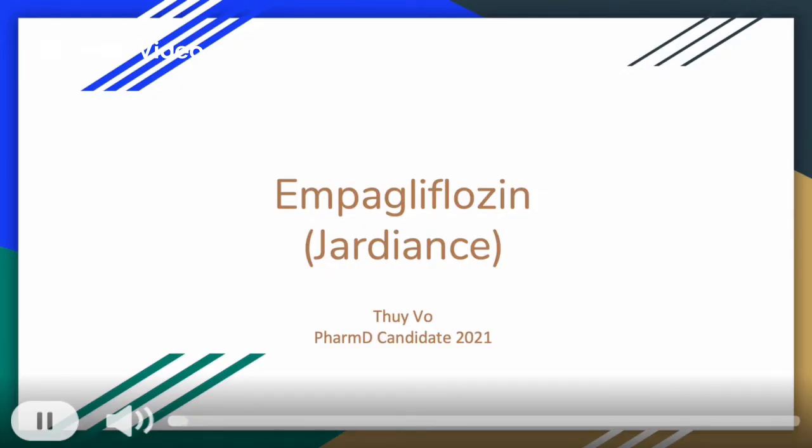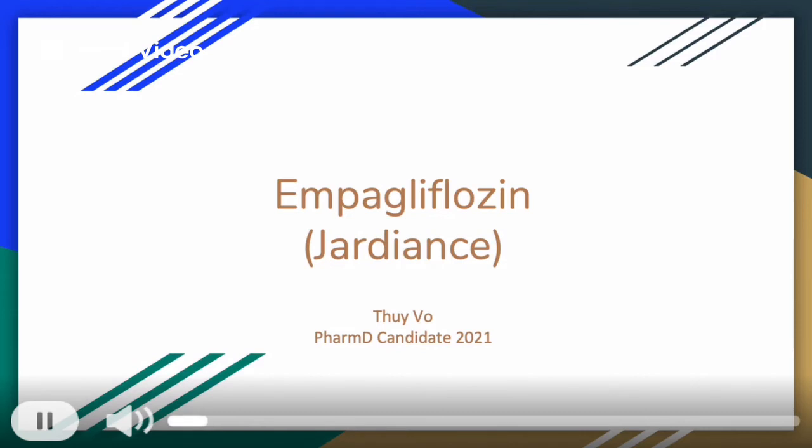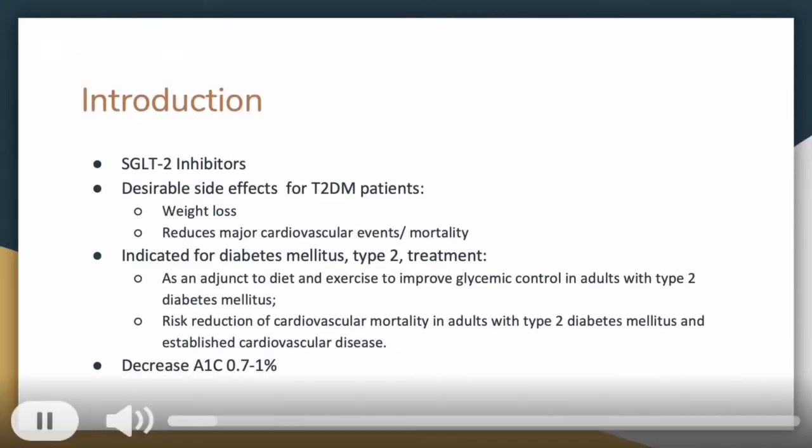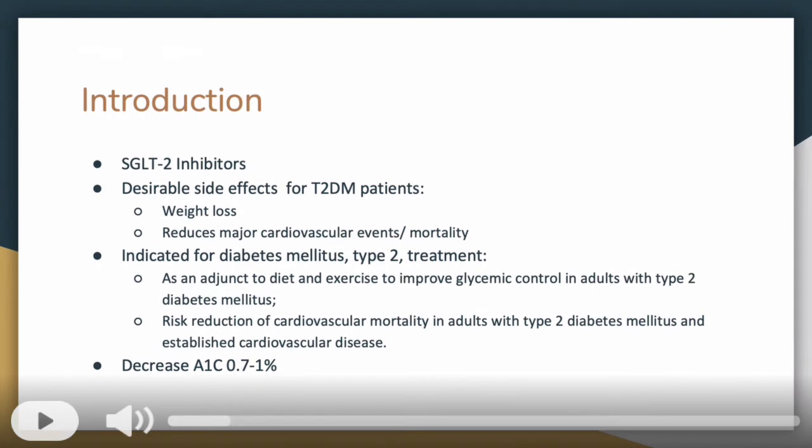Hi, my name is Tuivo, and I'm going to be talking about empagliflozin, brand name Jardiance. A bit of introduction on Jardiance. It is an SGLT2 inhibitor. There are desirable side effects for type 2 diabetes patients, such as weight loss and reduction in major cardiovascular events and mortality. It is indicated for type 2 diabetes patients as an adjunct to diet and exercise to improve glycemic control and also to reduce cardiovascular mortality in patients with type 2 diabetes, and it also decreases A1C by 0.7 to 1%.